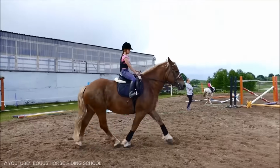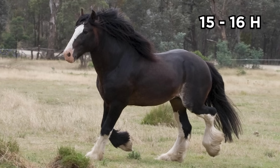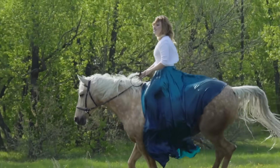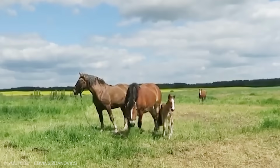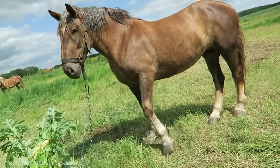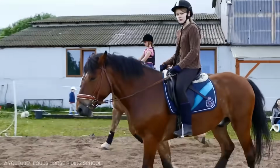The Lithuanian Heavy Draft usually stands at 15 to 16 hands high. It's not as large as some other breeds on this list, but it is still decently powerful. This beautiful horse comes in various colors as well, including bay, chestnut, gray, and roan. They have strong, solid legs and are quite muscular.